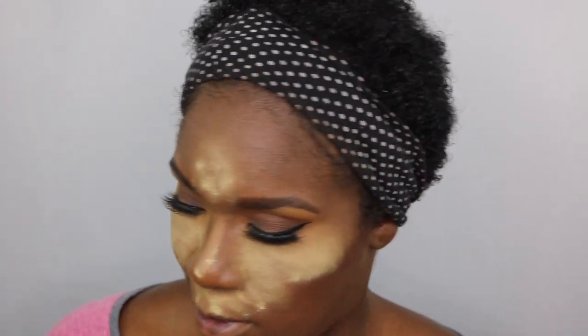When you guys get ready, like if you're going out and you're going to be taking pictures at night, make sure that you take a powder the color of your skin tone and use that to wipe away your powder, so that you don't get flashback. Try to remember, but sometimes I forget to do that.